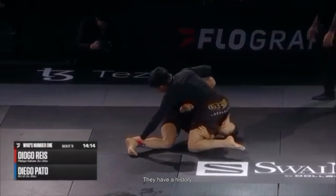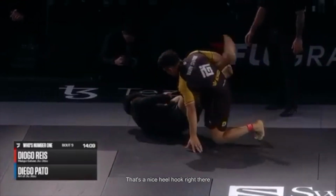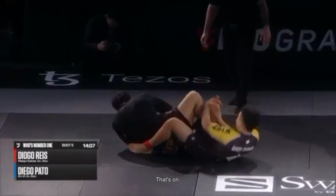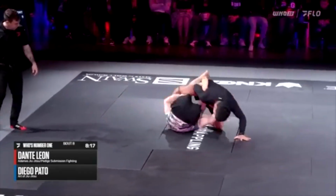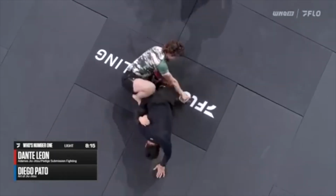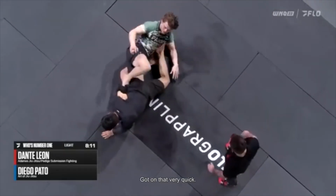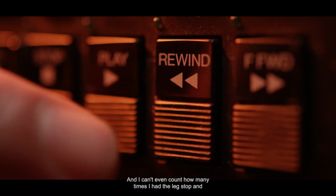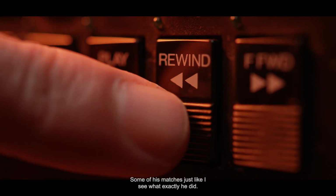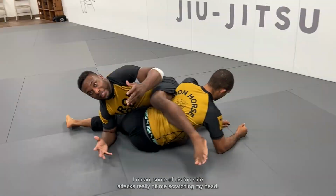Tall task here. We have history. I believe that Pato has slightly more victories than. That's a nice heel hook right there. That's on. Ooh, right on a straight foot lock. He got on that quick. Got on that very quick. Which I call his seamless attack. And I can't even count how many times I had to stop and rewind some of his matches just so I could see what exactly he did. I mean, some of his topside attacks really had me scratching my head.